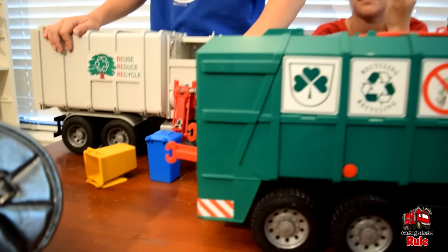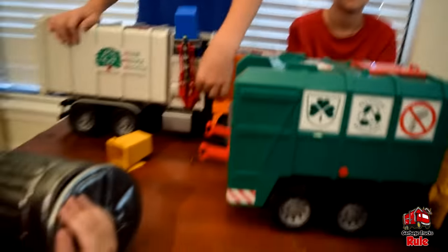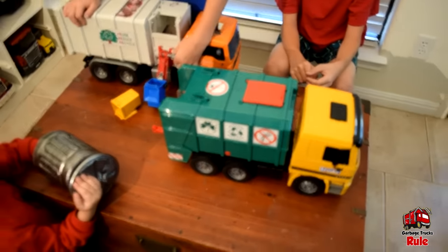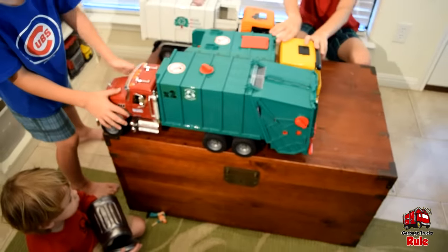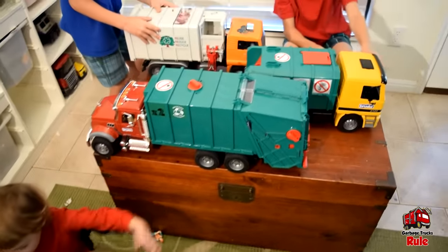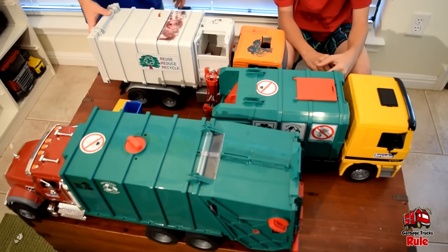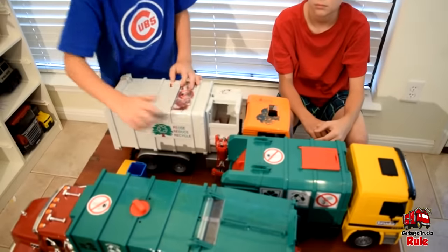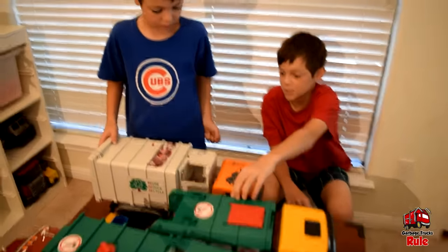So this is how it compares to some of our other trucks. This is our side loader, and you can see they're about the same size. So this is how it compares to our other Bruder matte granite truck that we got just recently. So the size of them is pretty close, pretty similar. That's bigger than that, and that's bigger than this. This seems like it's smaller than that, wow.